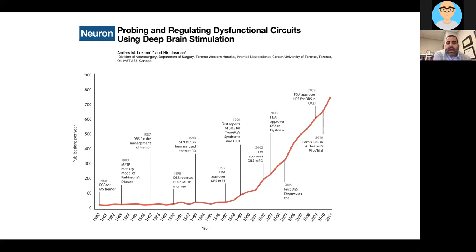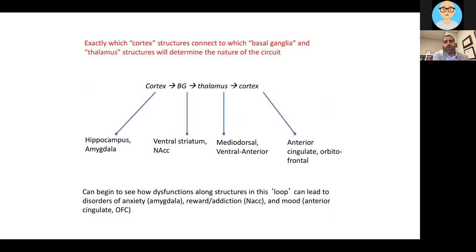So the value of DBS is that it not only regulates activity in these circuits, you can actually probe activity in these circuits. You can record activity, and that's what allows you to really map function and dysfunction onto these circuits. And there's a tremendous interest in the field in using this as a tool. As you recall, exactly which cortical structure connects to which basal ganglia thalamic circuit will determine the nature of that circuit. That's really one of the dogmas of the field.